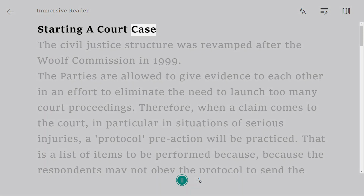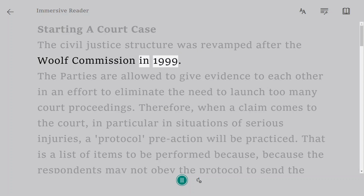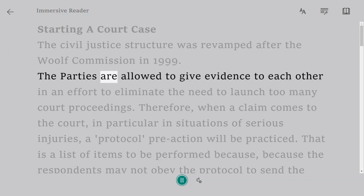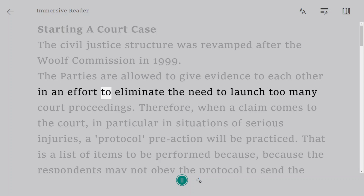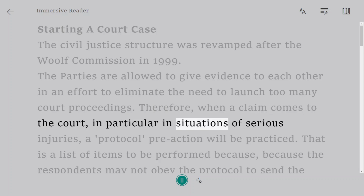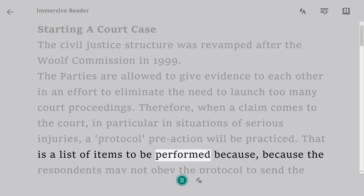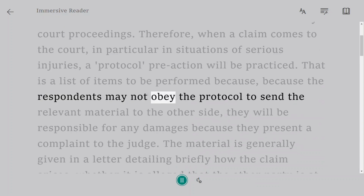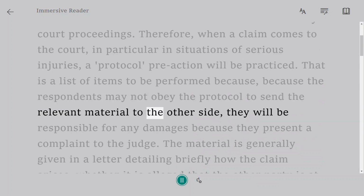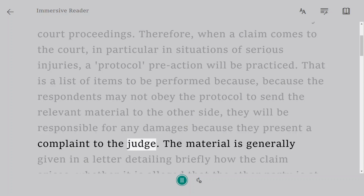Starting a court case. The civil justice structure was revamped after the Woolf Commission in 1999. The parties are allowed to give evidence to each other in an effort to eliminate the need to launch too many court proceedings. Therefore, when a claim comes to the court, in particular in situations of serious injuries, a pre-action protocol will be practiced. That is a list of items to be performed because the respondents may not obey the protocol to send the relevant material to the other side, they will be responsible for any damages because they present a complaint to the judge.